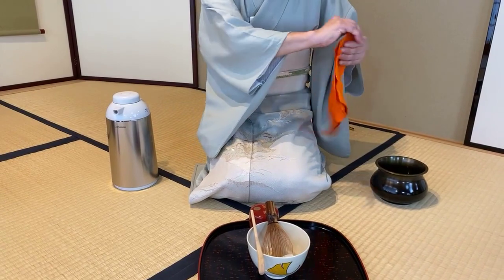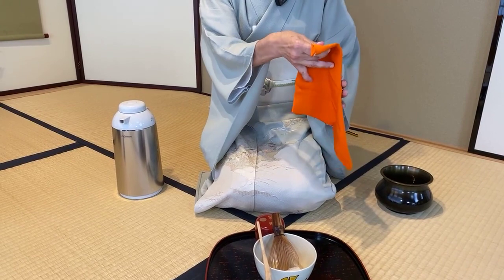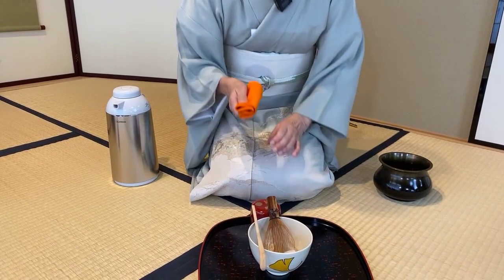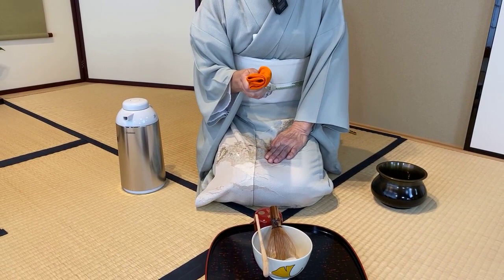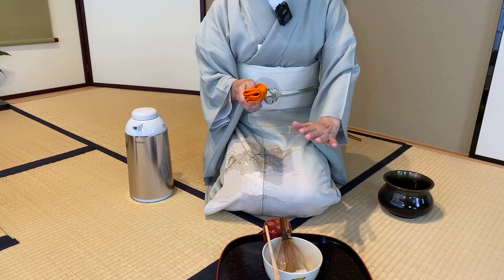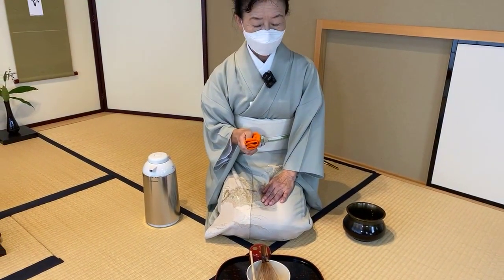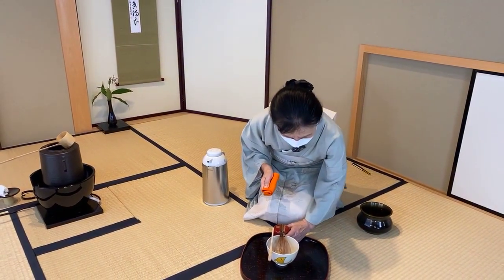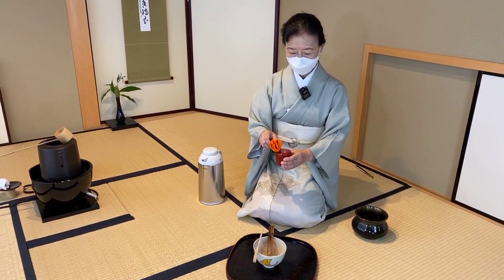fukusa into a square shape. And how to fold, how to shape, how to wipe, it's totally different in each school. So you need not remember this system. After you have a chance to come to Japan, and if you choose which school you want to enter, after that you can remember how to use it. But just this once, I clean the tea caddy like this.